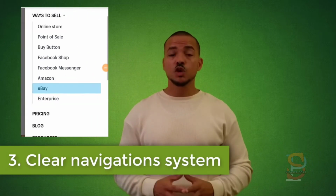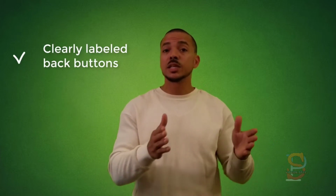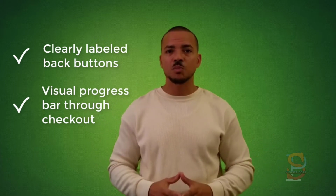Third, you need a clear navigation system. You also want to make sure that mobile users can quickly browse through different sections of your website, regardless of what page they're on. One of the easiest ways to do this is by providing clearly labeled back buttons and a visual progress bar when they're going through the checkout process.